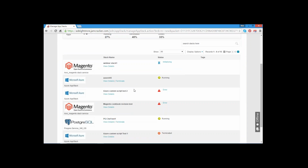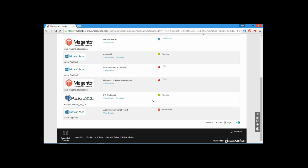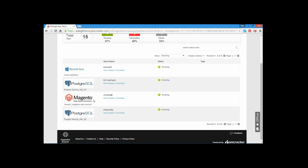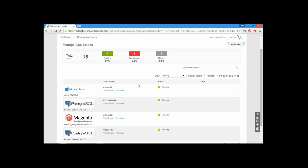Now, as you'll see in here, I have a bunch of stacks in various statuses. Some were in dev tests and are having a little bit of trouble getting Chef Cookbooks working properly. You have some that are running, and some that were run and have been terminated. You could just go through and filter the list and look at only the running stacks. It's a little hard to see here, but this Azure AppStack is running on Azure, and this one here is running on either VMware or OpenStack. It's just the naming convention I used. So within one screen, you're able to see these workloads that are on multiple clouds, whether it's a private cloud, VMware, OpenStack, or public cloud, Amazon or Azure. Okay.